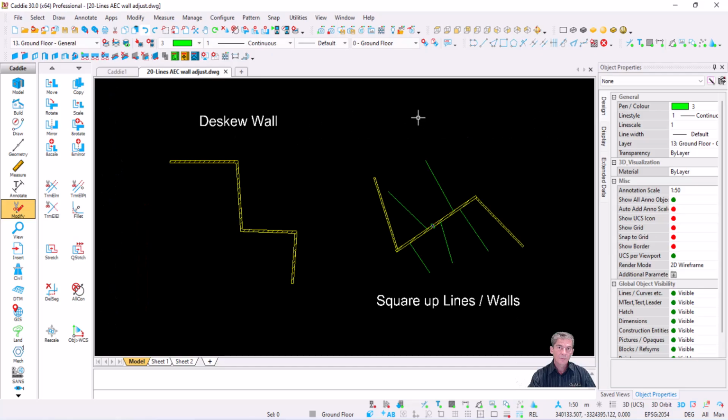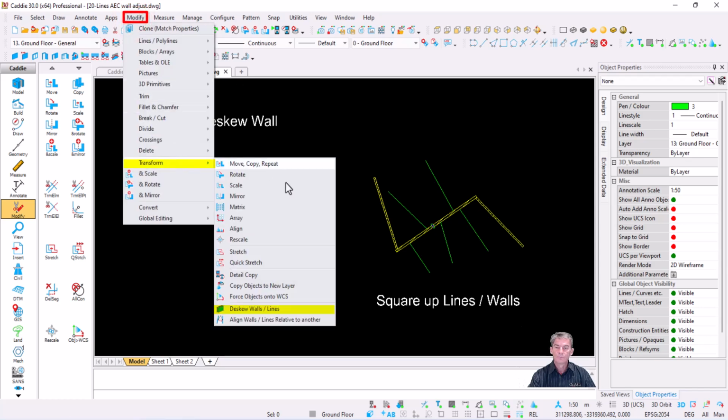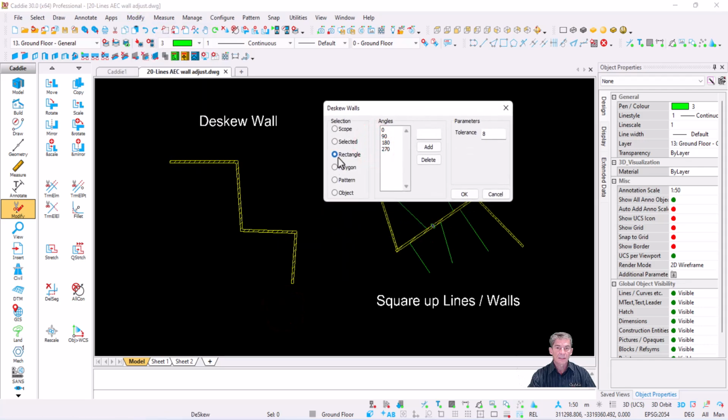In Caddie 28, we introduced the disky wall command. Now just to recap, the command is under modify. We go down to transform, and then we go down to disky wall lines. Now if you click on the command, I will define with a rectangle, and then I've got angles 0, 90, 180 and 270, because I would like to keep my walls perpendicular. Now at the moment, as you can see, my first wall is horizontal, but the second, third and the fourth one is skew. My tolerance is going to be 8 degrees.